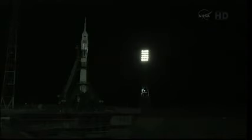T-minus 1 minute to launch. At this point, the Soyuz is now on internal power, and the auto sequence is starting. The first umbilical tower has been separated from the booster. T-minus 45 seconds, the ground umbilical to the third stage has been disconnected.